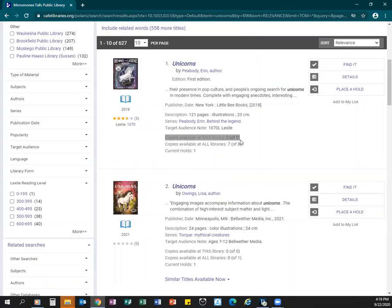Important stuff down here would be to know that copies available at this library would be none. So this title is not owned by the Menomonee Falls Public Library, but there are 8 copies available in the library system, and it shows 1 hold. So this is available to you, but you'd have to place a hold to have it sent to Menomonee Falls from another library.